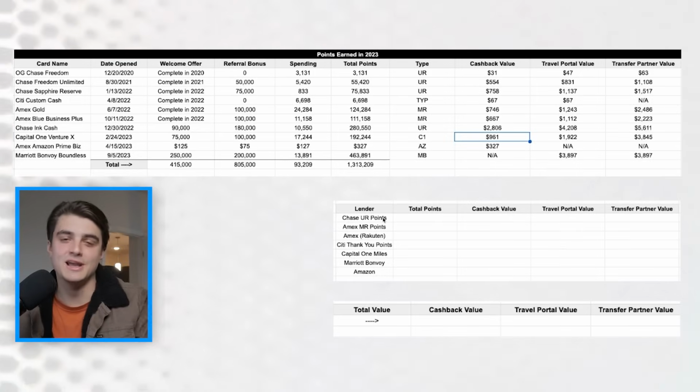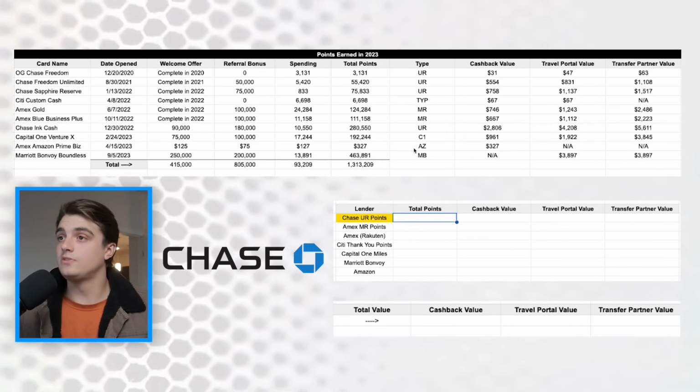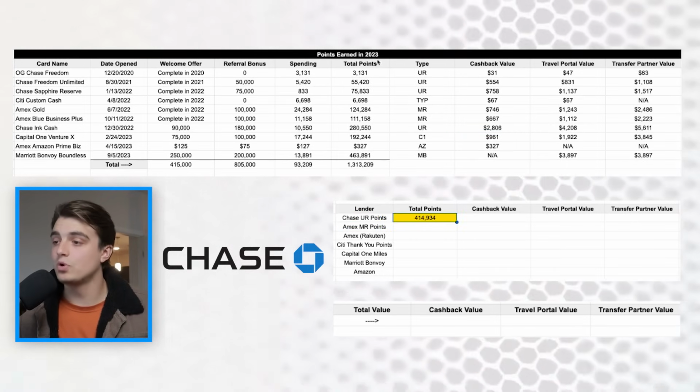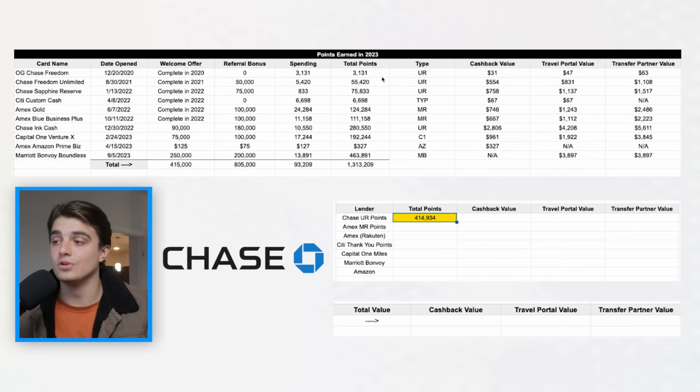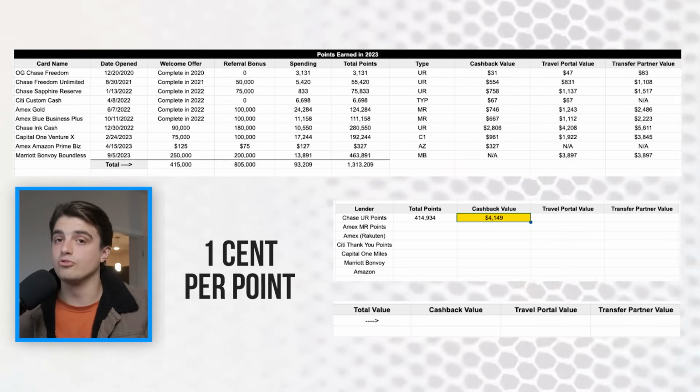Kind of like seeing how much money I was able to take from the banks this year. We'll just go through these one by one, starting with my Chase points. I was able to earn a total of 414,934 points. At a 1 cent per point cashback value, that's going to give me $4,149.